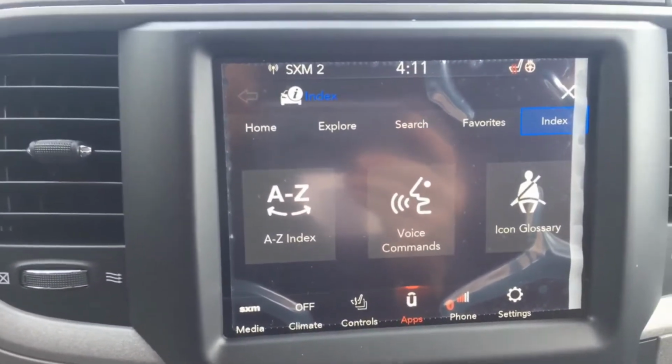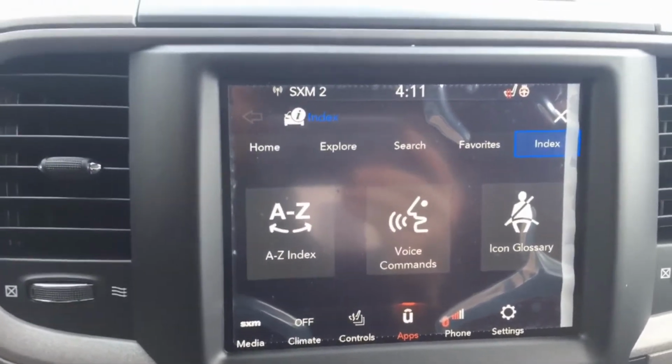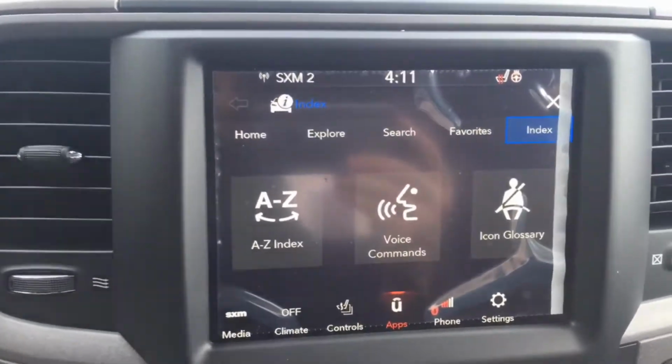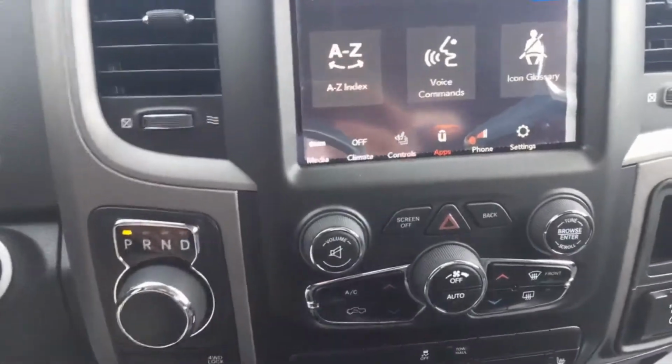I could go more in depth, but I'd probably be here for probably 10 more minutes. So I imagine that'll be another video that we'll have a link to on our website to explore more options like this, as we go on. And we're going to have a lot more videos explaining a lot of different features in specific vehicles.